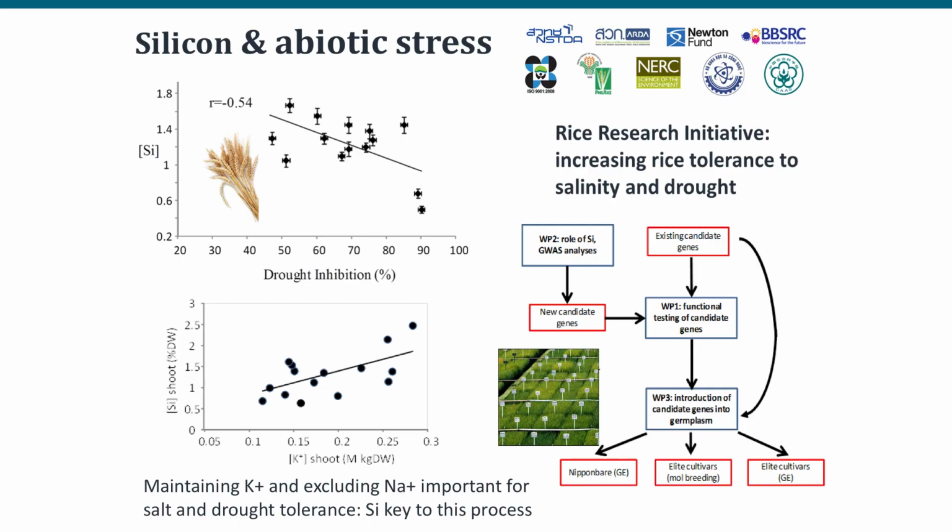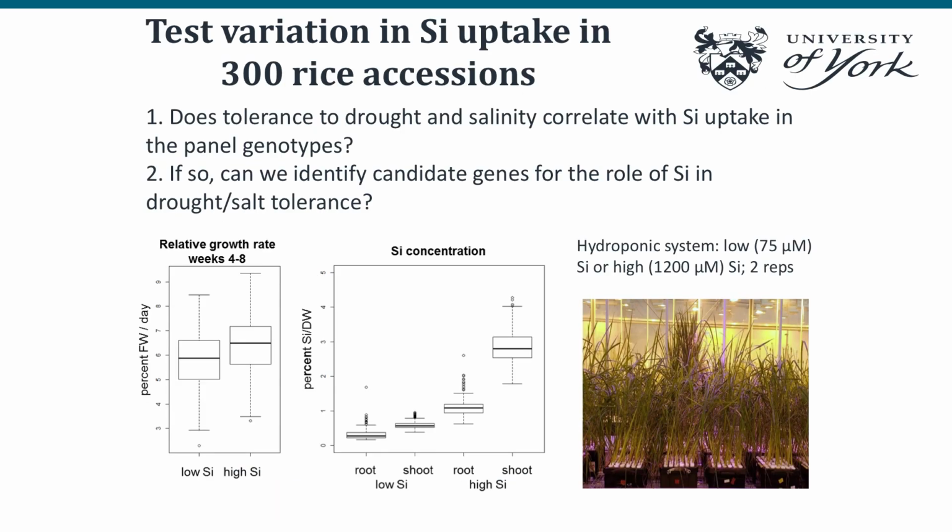So we've now got a project called Rice Research Initiative, increasing rice tolerance to salinity and drought. That's looking at the role of silicon, that's my bit, identifying candidate genes, testing those through gene editing, and trying to transfer the candidate genes into elite cultivars. So just a little bit about the work we've done so far. It's a new project, we're only 1 year in.